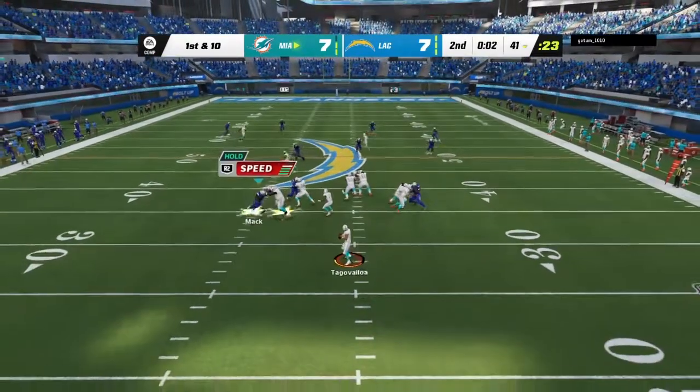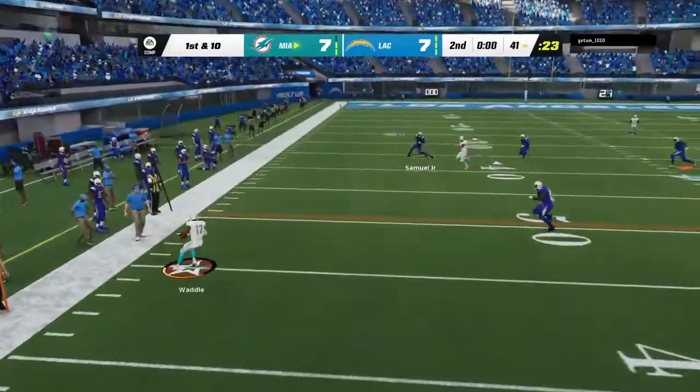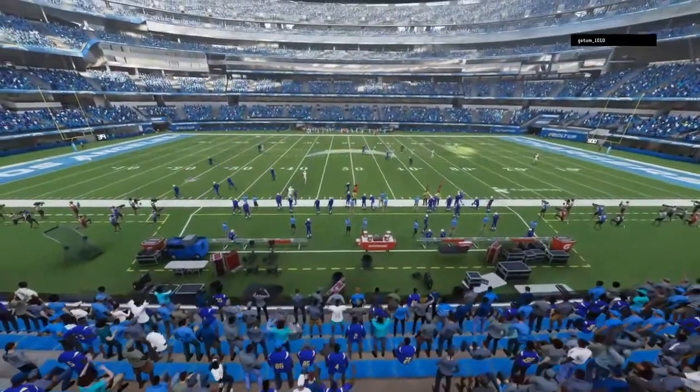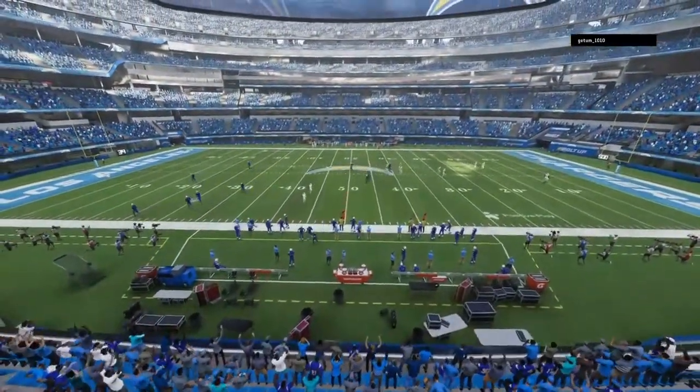Tua, the final shot before half. That's going to be caught by Waddle, and he'll be out of bounds just shy of the 40. Time for a break. We've hit halftime. Two quarters down, two still remain.